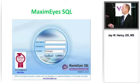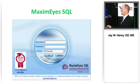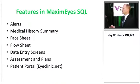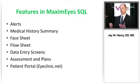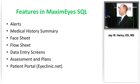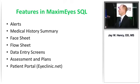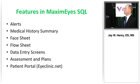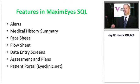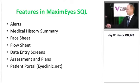All right, we're going to talk now about MaximEyes SQL, their newest EHR. Okay, it is certified, completely certified. I'm just going to point out a few features, and then we're going to show some videos of how it's actually used. Some of the new features that I think are really important in the SQL: it has patient alerts, and they've designed this to really help us, and I'll show those in a minute. Medical history summary helps the doctor understand what the technician has probably already done. We have a face sheet and a flow sheet, and I'll show those in a little bit.